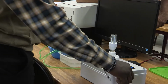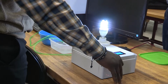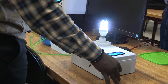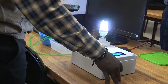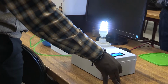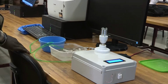And my LDR detects the light. If it's dark, if there is not enough light, obviously the pump should go on, thanks to this light dependent resistor. It also tells me here on my app, wherever I will be, that the state of the pump is on, just like there. And the temperature is 26, and the pump is now on. And if I release it, obviously it detects the light and it goes off and tells me that it's off.